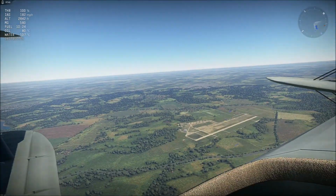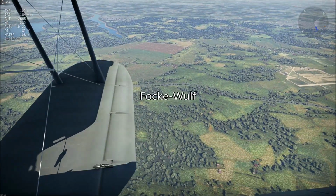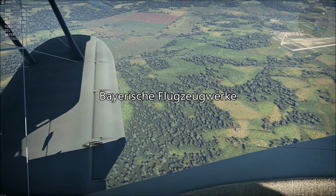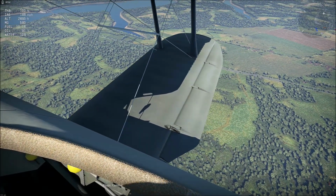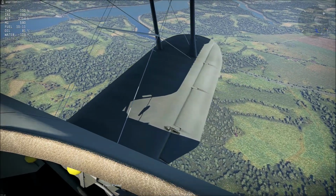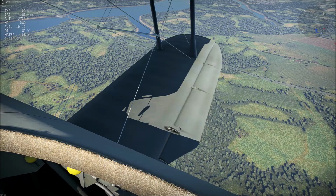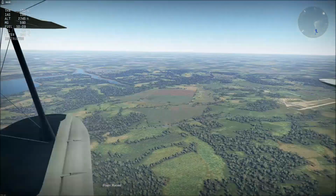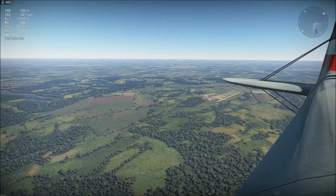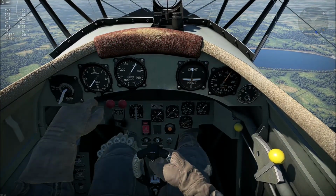512 He-45s were built, production being shared between Heinkel, Gotha, Focke-Wulf and the Bayerische Flugzeugwerk, which will soon be rebranded as Messerschmitt AG. Next came the Heinkel He-46, a single-engine parasol wing monoplane designed as a reconnaissance and army cooperation aircraft. Around 500 were built between 1933 and 1934, and soon equipped every Luftwaffe aerial reconnaissance squadron. These were used by the Condor Legion during the Spanish Civil War.